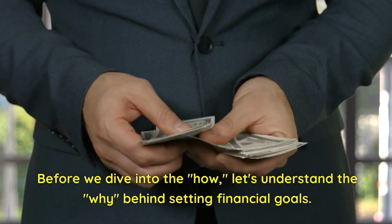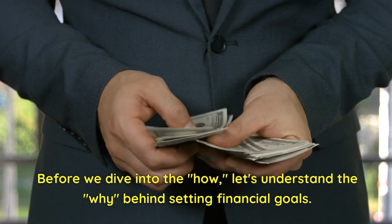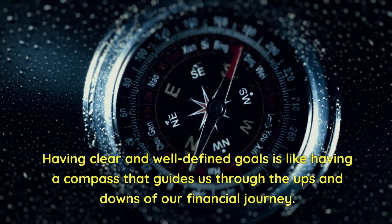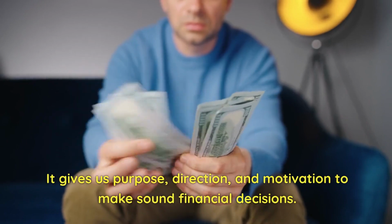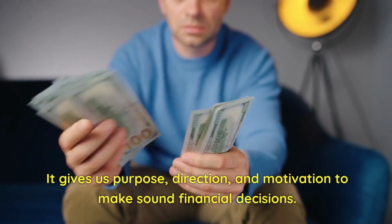Before we dive into the how, let's understand the why behind setting financial goals. Having clear and well-defined goals is like having a compass that guides us through the ups and downs of our financial journey. It gives us purpose, direction, and motivation to make sound financial decisions.